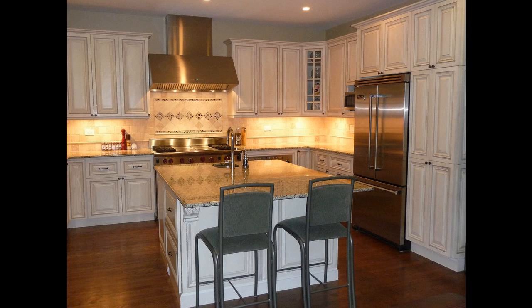Now, that includes all kinds of countertops, from the very low-end Formica all the way up to granite and quartz and things like that. So, installing new countertops is a great way to revamp a kitchen or bathroom, for that matter, without doing an all-out renovation of the whole room. It just adds such a pop, such an appeal to the room, and it just makes it look so fantastic.